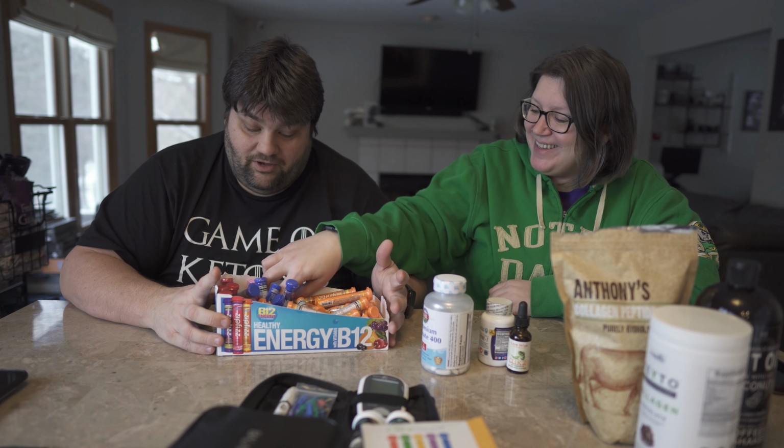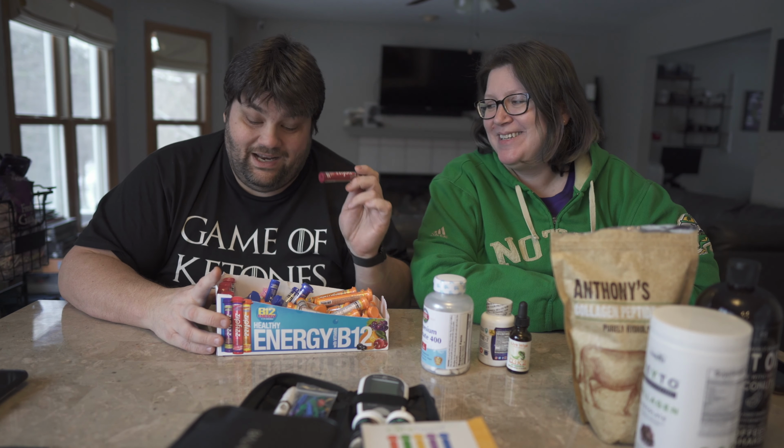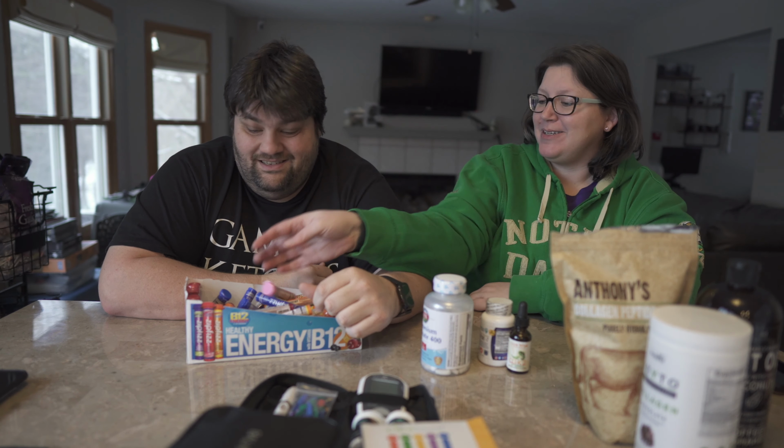Stacy's probably starting to get concerned that we don't have enough of a specific flavor. Yeah, the black cherry is dwindling. We need more immediately. This would be her favorite flavor if she wasn't the only one that consumes it. She knows this is always going to be available. So she drinks this. I really like this too, but I try not to drink it because I know it's Mason's favorite.